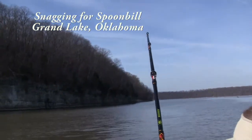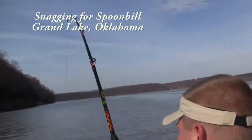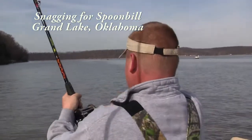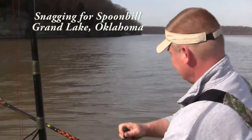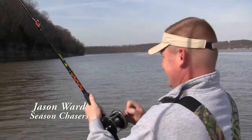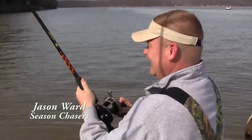Another Oklahoma pole bender. We haven't been here an hour yet. Took us longer to drive down here than to catch these fish, didn't it? Sure did. We had the radar on today.